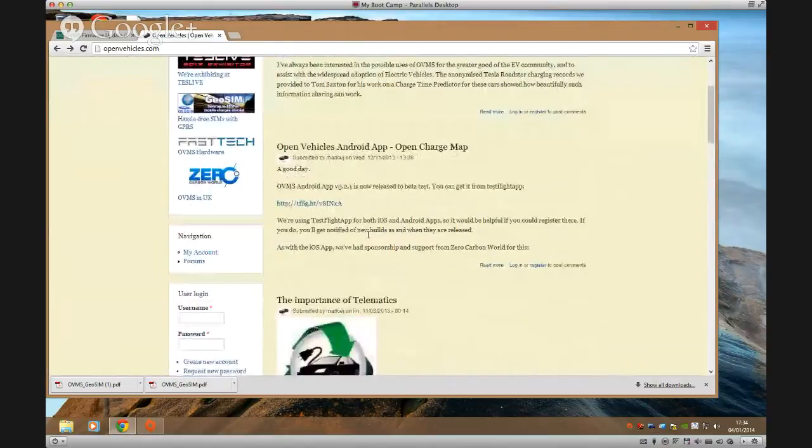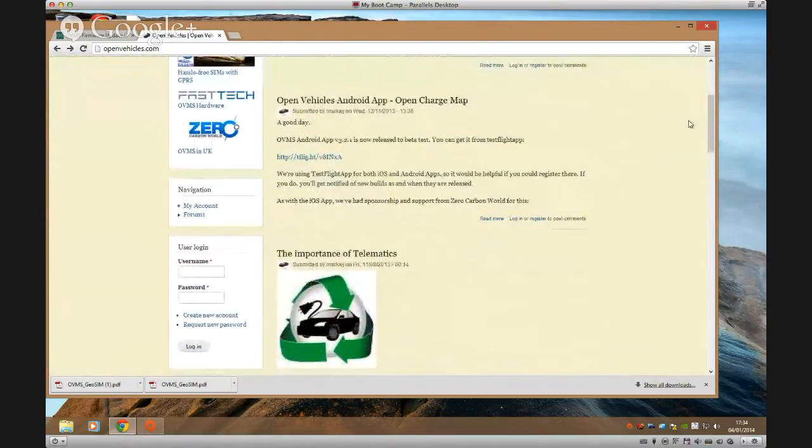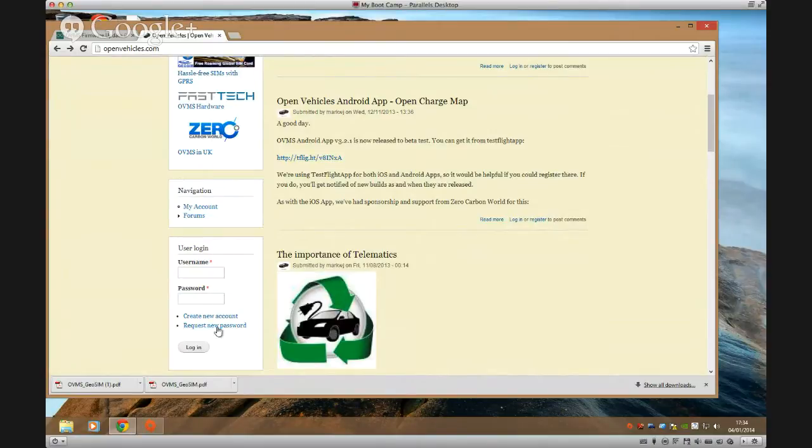Okay, so we've talked about the website a little. We've got our hardware module. We really want to plug it into our car. What do we need to do next? Okay, let's work through that manual we have. The first thing you need to do is go on the website and register an account. Okay, we'll do that right now.